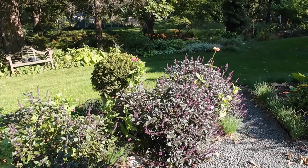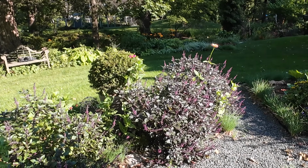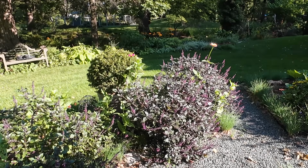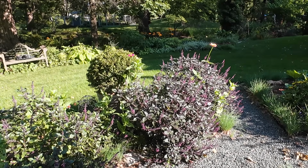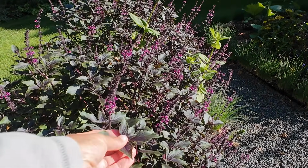Finally, I have a few zinnias popping up through here, but I am really happy with the Wild Magic Basil that's in the front here. I always love this plant. I grow this plant every year. This year I moved it over here. It's beautiful. I mean, I grow this, by the way, totally edible. Tastes like a Thai basil.